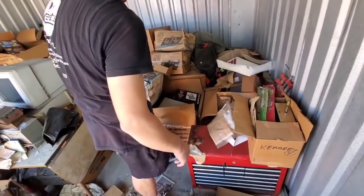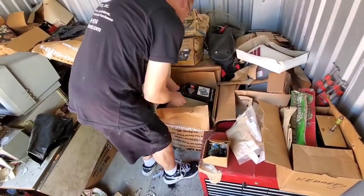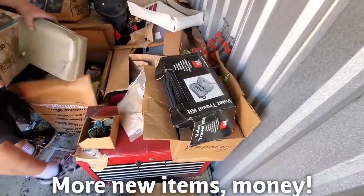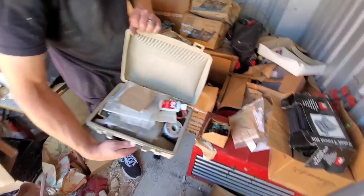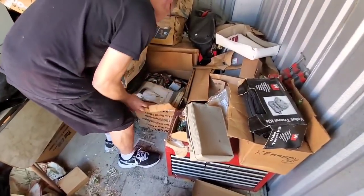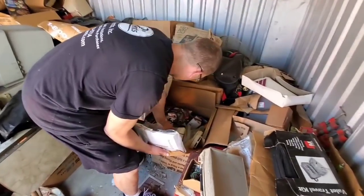What the? I don't know, there's a bunch of stuff down here. Some kind of brand new travel kit. Look at all that mouse paper. Something crispy. Was it a solder gun? Nothing. Maybe that solder gun we found earlier. Look in here, Tim, there's like new crap. All kind of garbage.